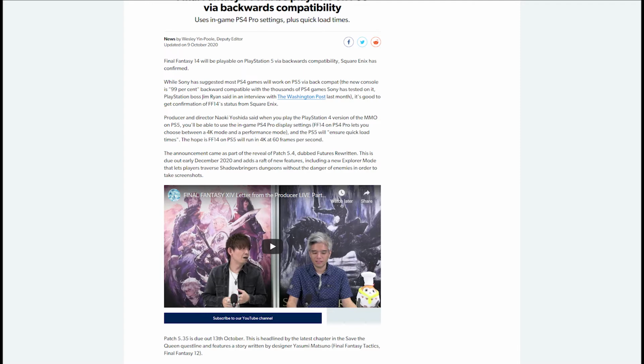Final Fantasy XIV on PS4 Pro lets you choose between 4K mode and a performance mode, and the PS5 will ensure quick load times. So the hope is, with the enhancements from the PlayStation 5, the game itself, Final Fantasy XIV, will run at 4K 60. It should be able to. I don't see why it shouldn't be able to. The PS5 is powerful enough for it to actually run this correctly.